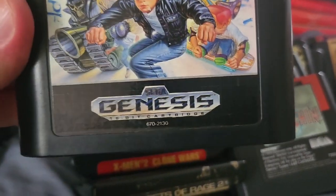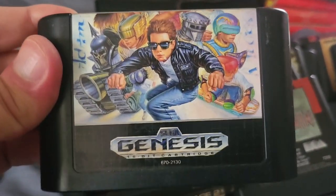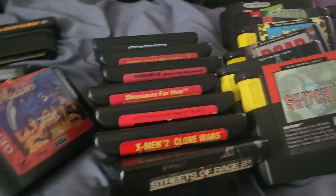This is a good game, but it really needed a level select code. It needed a password, it needed something. It's way too goddamn long. Way too damn long. I have no idea why the hell they made it that long.